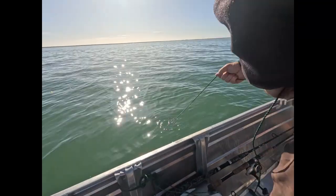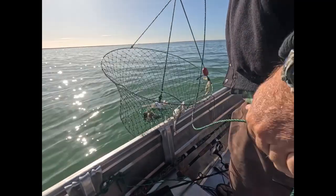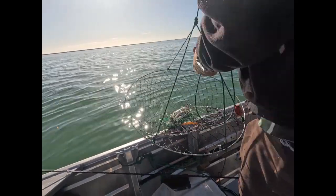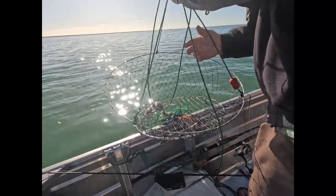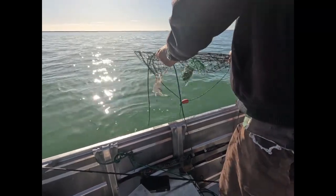You catch it from here. That one got bigger. That's still not big enough. Big enough. Are they? Are you sure? Yeah, they're definitely not too big. You like skin?